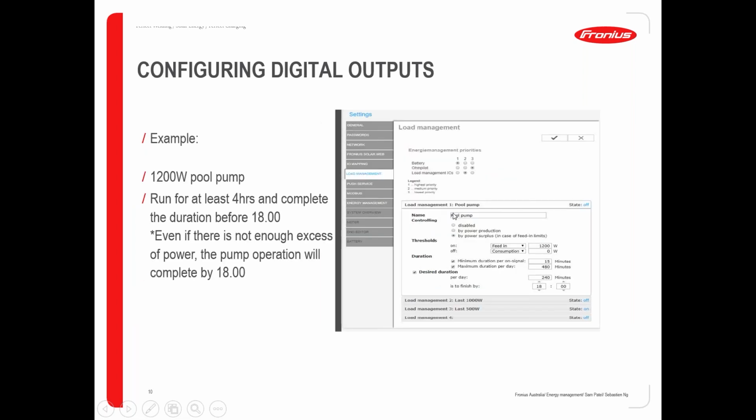Now the thresholds must be specified so that the inverter knows at what power level the output is to be activated and deactivated. Okay, so in order to set those thresholds, switch on thresholds and switch off thresholds, we go to the setting tabs called load management. Okay, so click on that setting tabs.